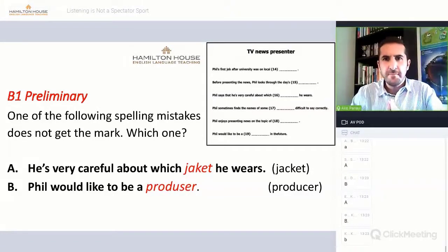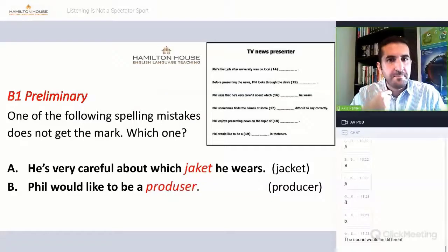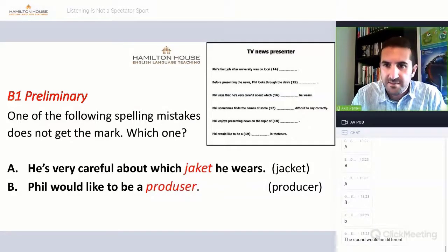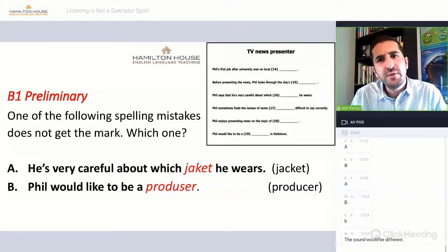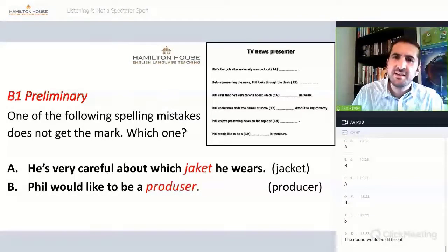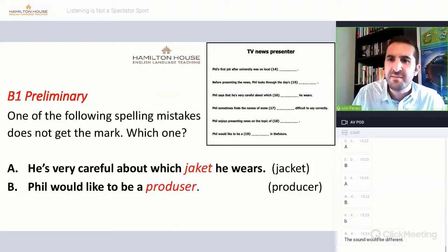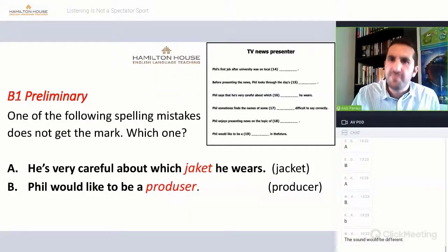Now, the truth is that the answer that does not get the mark in the B1 Preliminary exam is A, jacket. The reason is that jacket at B1 level is considered a high frequency word. It has been coming up since the early stages of learning, and it's included in the student's word list. Whereas the word producer, they should know it, but it's not considered a high frequency word yet. Therefore, there is some flexibility there.